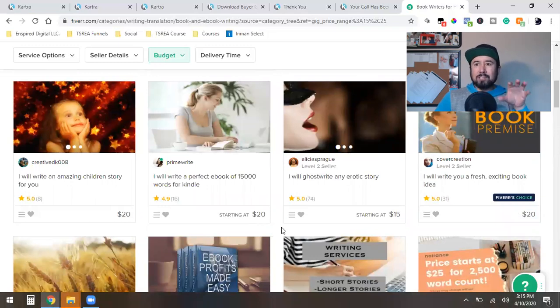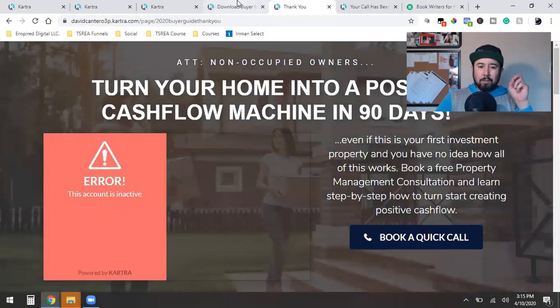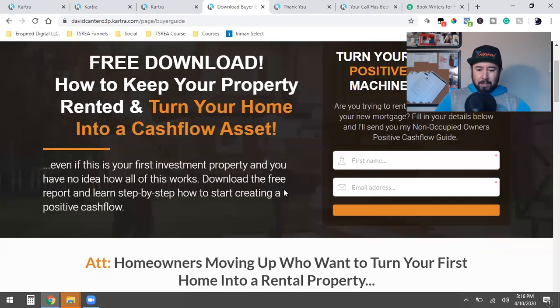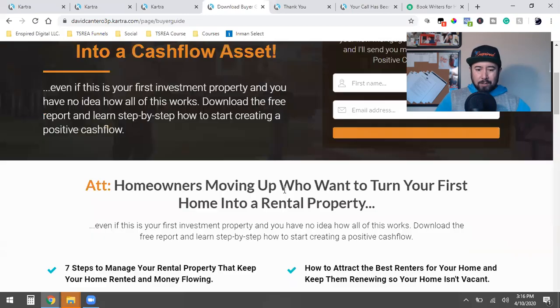But when you can put together something like this and target an audience and give it away for free in order to capture a lead, that could be super powerful. So that's kind of what we did over here with this book that I'm going to show you. So this is a simple opt-in page, right? They come to this page. We're driving traffic to this page.